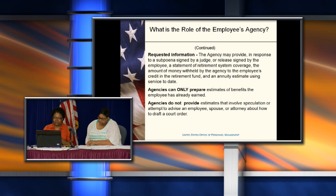And you can also let them know how much of a benefit that employee has earned up to the current date. You shouldn't be providing speculation about how to draft a court order at all. Your stance should pretty much be the same stance as OPM. If you want to know how to draft a court order, refer to the regulations, which would be Code of Federal Regulations, Part 838, or refer to the attorney handbook, which is posted on OPM's website. You should not be providing any guidance at all, OPM or the agency, on how to draft a court order that's acceptable for processing.